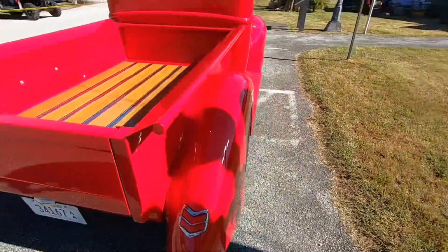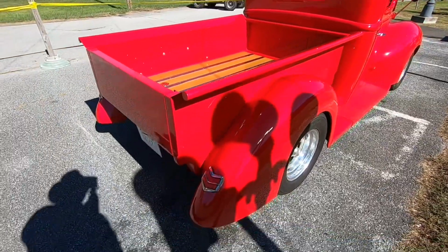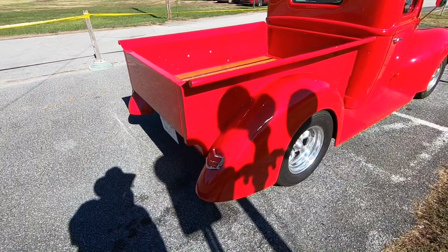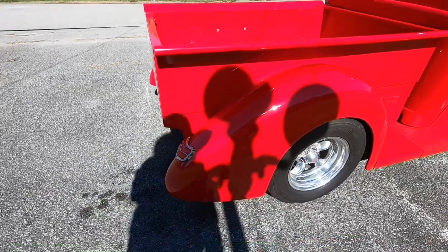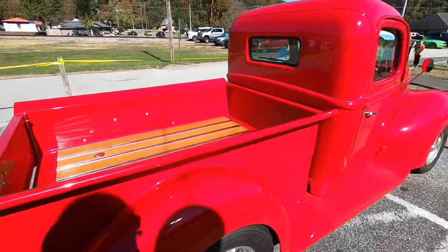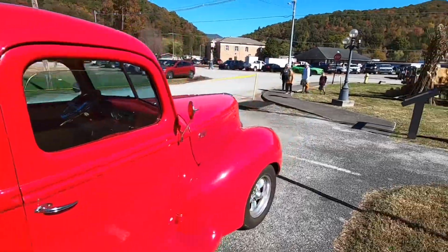Looks like this bed has been shortened down a good bit. I'd probably say 6 or 8 inches. So it's kind of bobbed off back there at the back. Really interesting look. Beautiful truck.